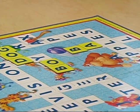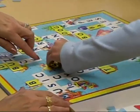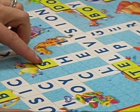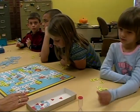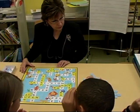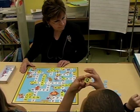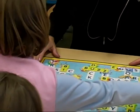Scrabble Junior is another classic for kids. It teaches children to spell words, use a dictionary to verify spellings, and use strategies to make more than one word. One side of the game board features kid-side words and colorful pictures. The advanced side of the game board features an open grid where children can create their own words, Scrabble style. For ages 5 and up, the cost is about $11 and is available at department stores.